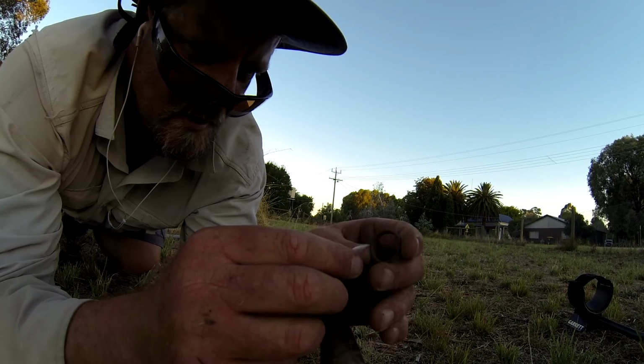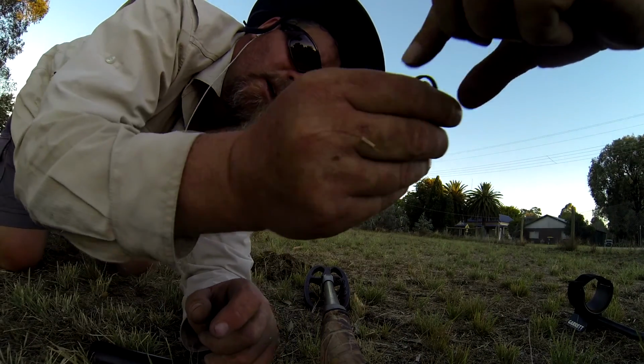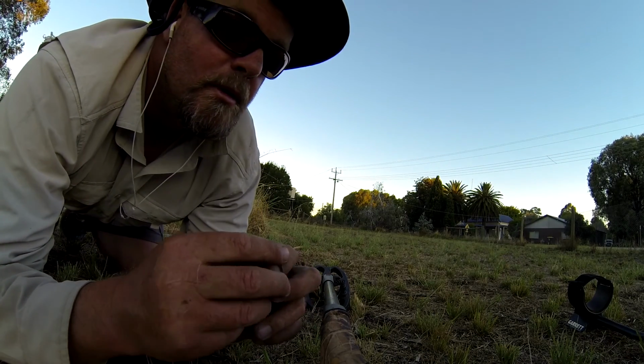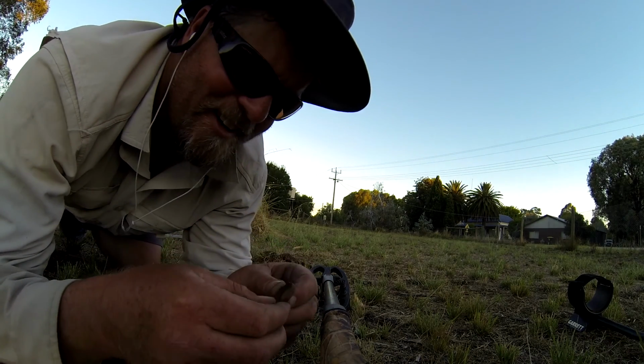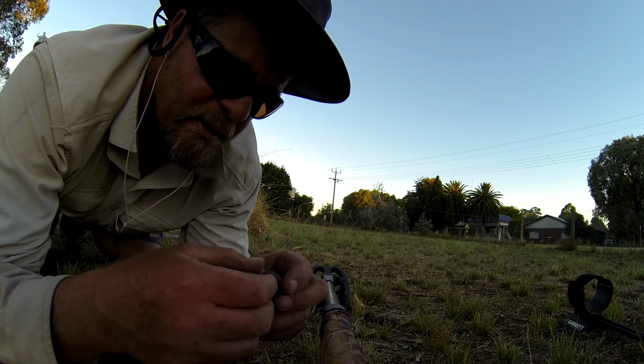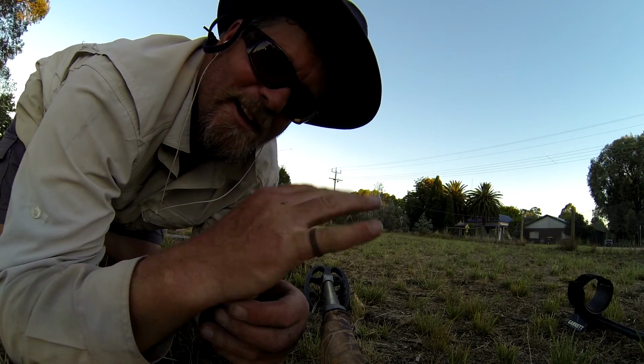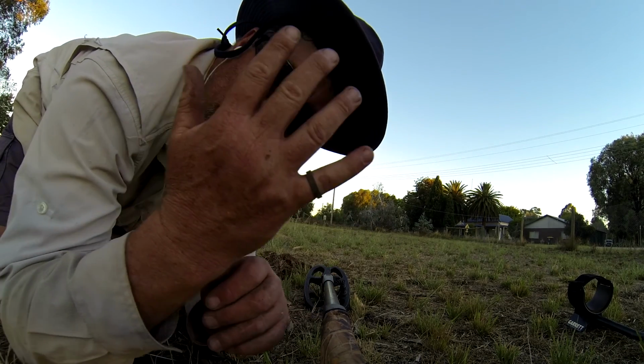You reckon it is? Or is it just a piece of copper? Got some water on it? Yeah. Oh, we're not sure. Anyway, I'll give it a clean up later and we'll see what we can make of that, but I don't reckon it's just a bit of copper. I reckon it's a ring. That's a perfect fit. Might wear that.